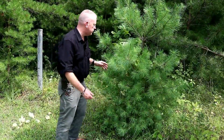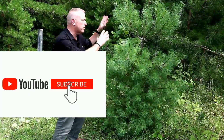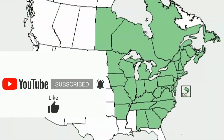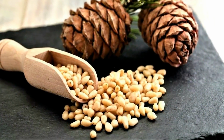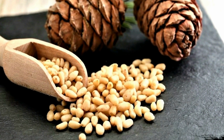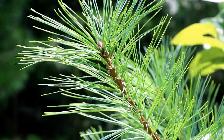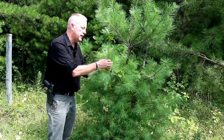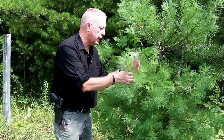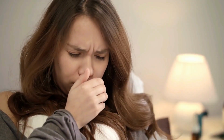So let's jump into this. The first tree on my property that we're going to visit is this eastern white pine. Here's the little baby one here, and then you've got the adult fully grown pine trees in the background. The first thing about these pine trees is that they have pine cones, and that's where you get pine nuts from. So you've got a good source of food coming from these trees. But beyond the food source, these needles are also very high in vitamin C, and the Native Americans used to make a tea out of these pine needles to help fight things like a cough, the cold, the flu, and stuff like that.